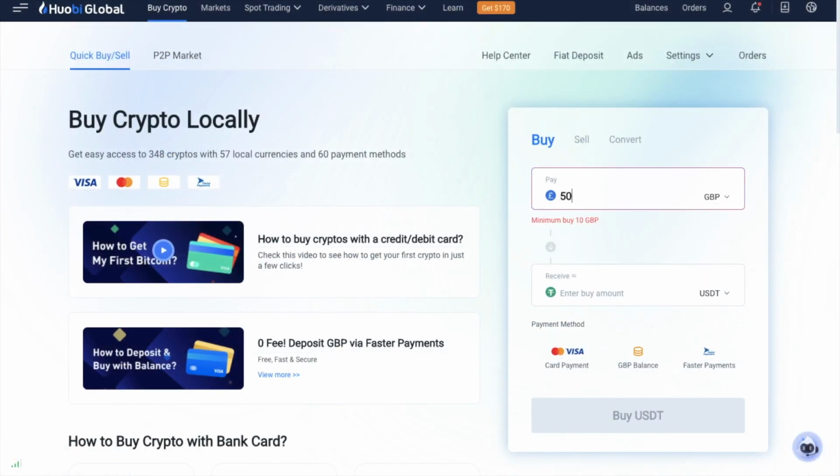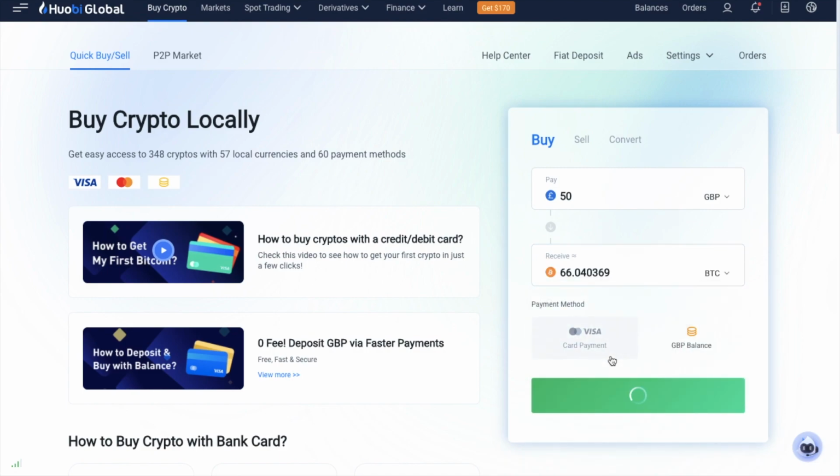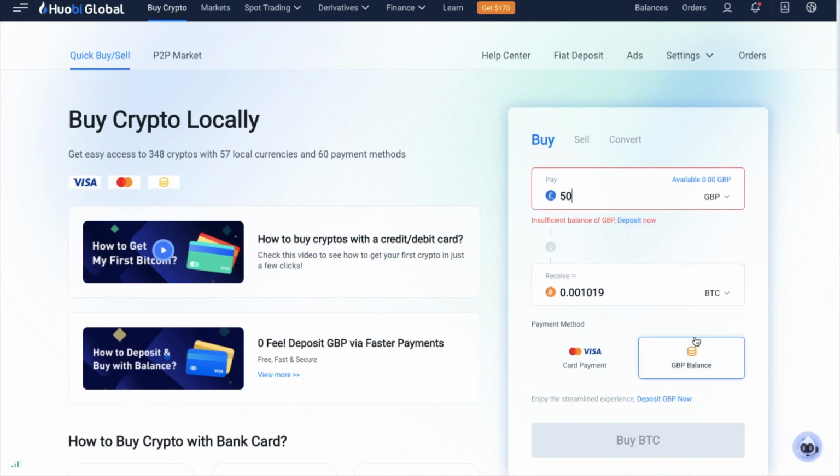To save yourself on some fees, you can also deposit your fiat currency like GBP or Euros for free with faster payments, and you can then use that balance to buy your Bitcoin. So I'm going to show you that method now. This time we'll choose Deposit Fiat.